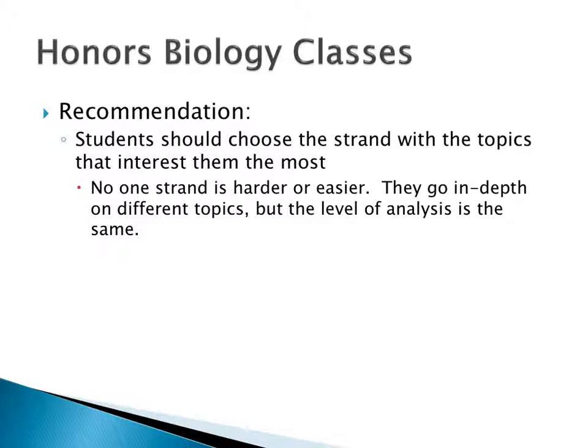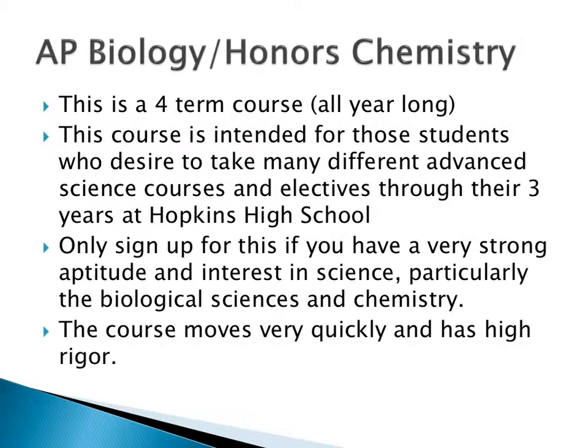do the non-dissection strand. There is no strand that's harder or easier. Each strand has the same level of difficulty and work expectation. It's just that they cover different topics. So don't pick one based on where your friends go or what you think is easier. Pick the one that interests you most.